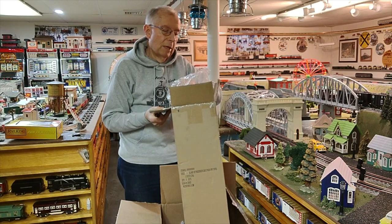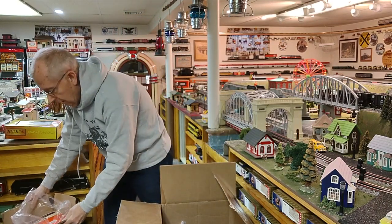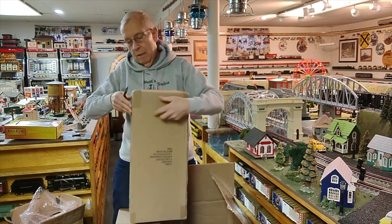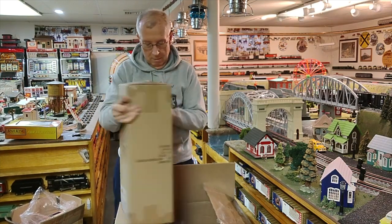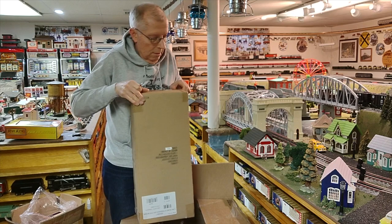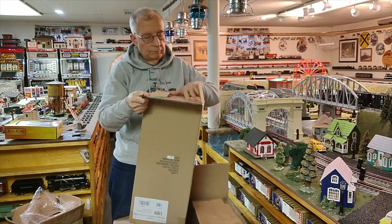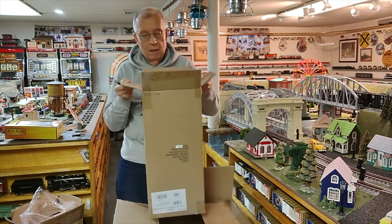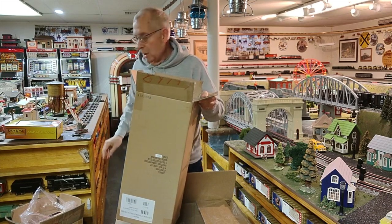Okay, we have a Long Island Passenger Pack. It's a two-pack, so we will get that out, and let's see what's in the other one. And it's another two-pack of Long Island passenger cars. Let me get the boxes open and we'll take a closer look.